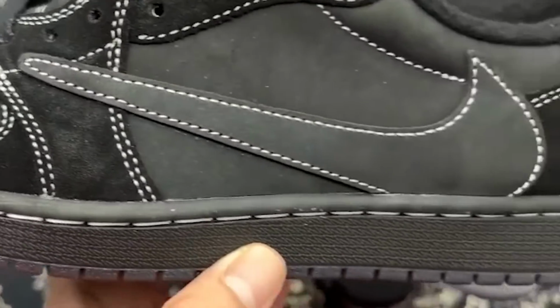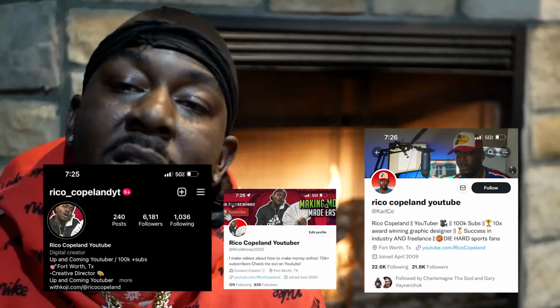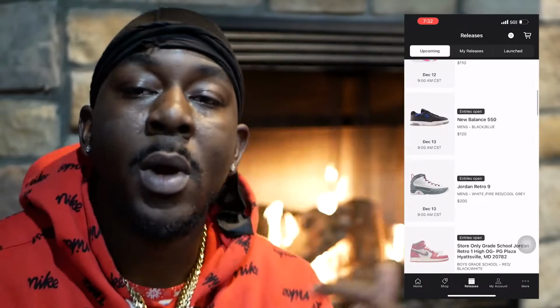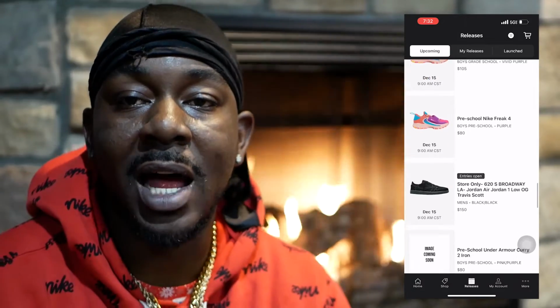The Air Jordan 1 Travis Scott Low Black Phantom is confirmed to be dropping with Footlocker. However, the only caveat is once again, just like the last release, it's only at the LA location. If you go on your Footlocker app right now, when you're watching this video, and you look inside, you will see that the raffle is live for the Travis Scott Low Black Phantom. But like I said, you're also gonna notice that it is only at the Los Angeles location.